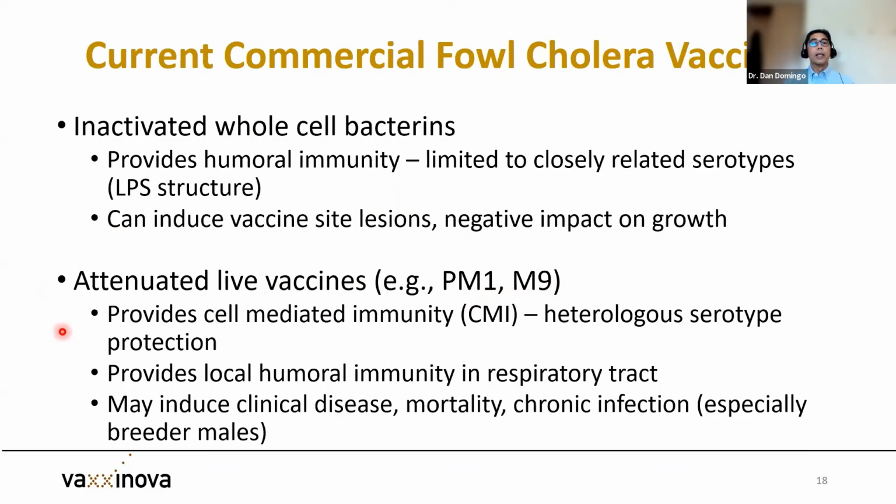The advantage of a live vaccine is it does provide cell-mediated immunity, and it causes heterologous serotype protection. So having a live vaccine, which is usually a 3x4, will allow immune response against other serotypes, whether it's serotype 1 or a 5 or a 7. It does provide some cross protection. It also provides, they've been shown to provide local humoral immunity within the respiratory tract. The CU strain was demonstrated to have shown that.